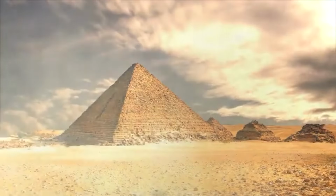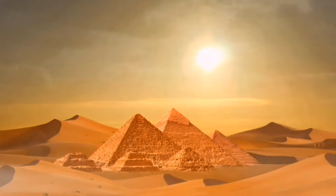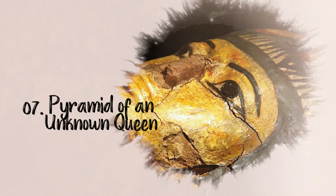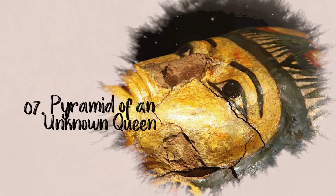The last significant pyramid was built by Pepi II, after whose death the Old Kingdom collapsed. Number 7. Pyramid of an Unknown Queen.